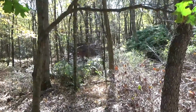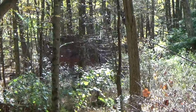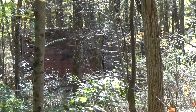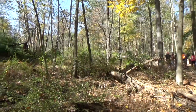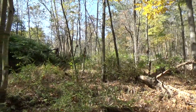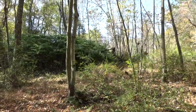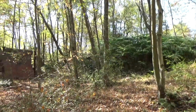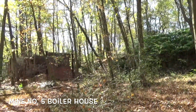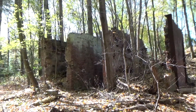And now we're looking down toward the tipple, and the boiler house remains. The brick walls there is where the old stationary boilers that provided power. And later, electricity was brought in, generated down at mine number 6 in Woodvale, which is about a mile south of here. Yeah, there's the caption for the boiler house. The boilers were between those brick walls. There were 2 of them in there.